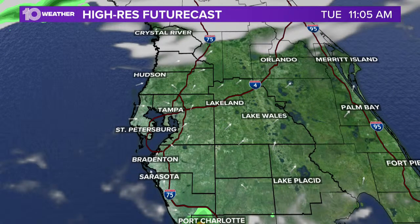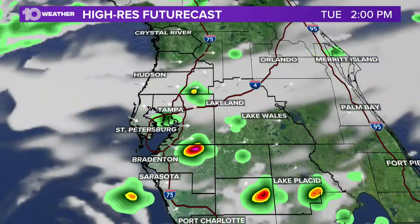We're going to page through this and see what pops up for us with regard to shower activity. By 2 o'clock this afternoon, you can see a good swath of moisture moving into the area with the cloud cover, and even some poppy shower activity through Manatee County, just northeast of Bradenton, a fairly decent cell. Looks like it's going to pop up. Of course, I'm talking about this area right here. And then down toward Lake Placid, southwest of Lake Placid, southeast of Lake Placid, a couple of cells popping up.